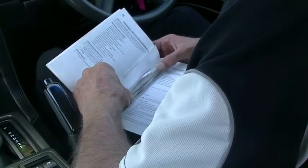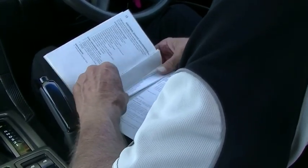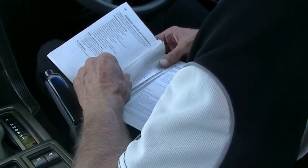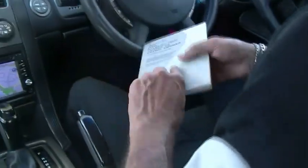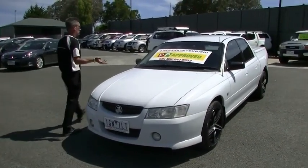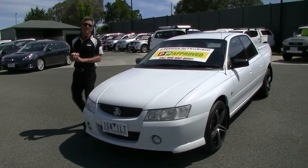stamped in our books pretty much all the way through. A little bit intermittent at some stages, but overall service history is quite good. We just carried out an intermediate service as well. So in summary, a fairly impressive example of a 2007 VZ Crewman Ute. Good case for its age.